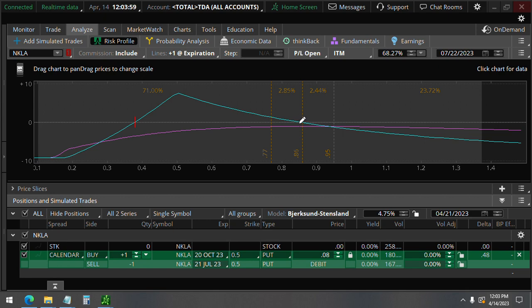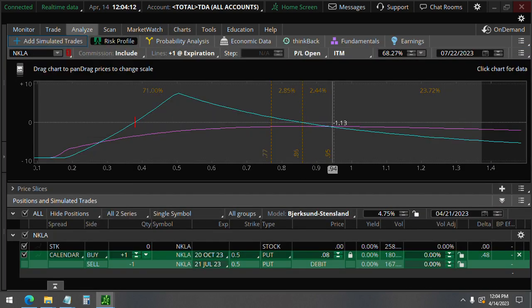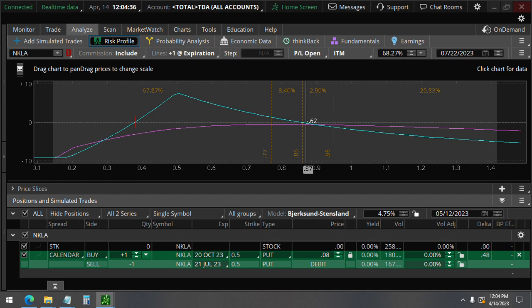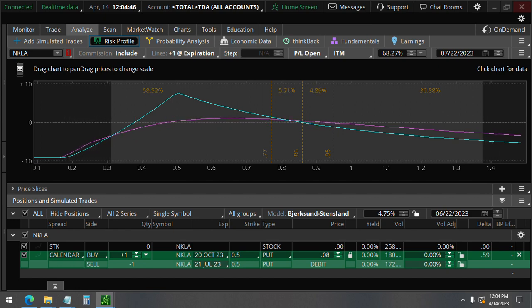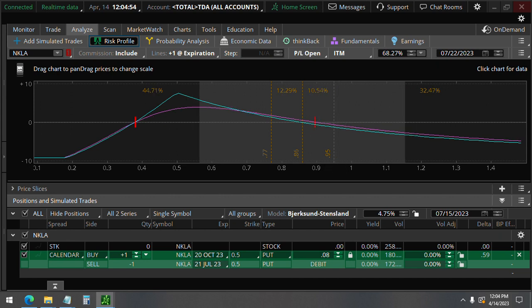Okay, so this is, as long as Nikola doesn't break where we are by expiration, it doesn't look like it's going to make any new highs based on this trade. There isn't a projection or forecast that it will make a new high, because you could see here, if the price actually starts increasing the profits will start to diminish. However, in the short term, it won't have much of an impact because you'll see as time goes on, this purple line is actually reducing their losses. And it's only as the time gets closer and closer to July 21 that it starts to curve inward here and outward. So that's how this graph works with these lines.